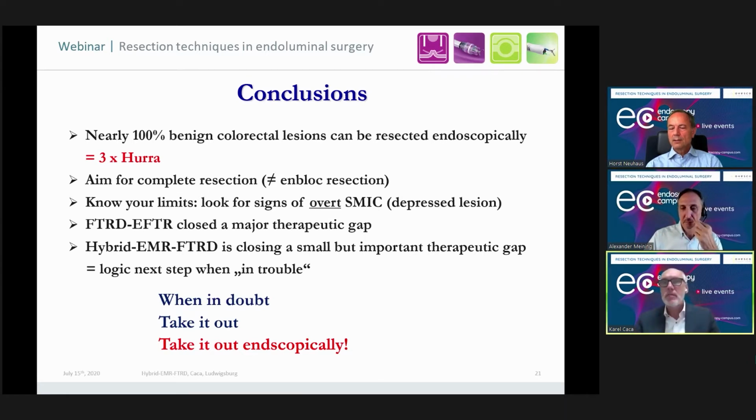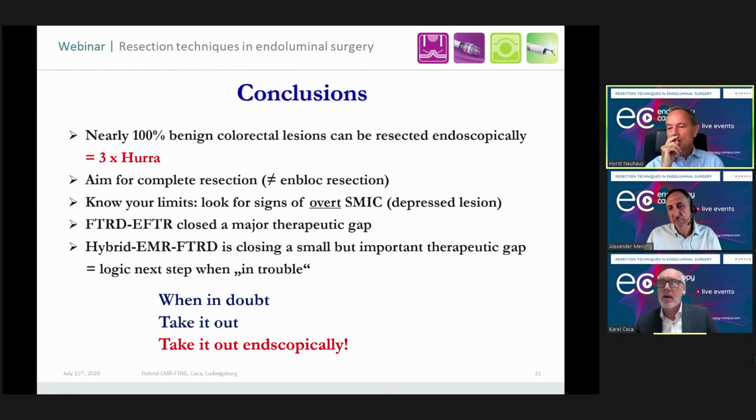I know that there are some reports, but it can happen. I mean, perforation with every resection technique is a possibility, but in our experience, we had none. I was also very concerned at the beginning, but I had no perforations, and I did some cases as a 2-step procedure, and then you have scarring, and then you have problems to pull the rest of the lesions into the FTRD device in a second session. But since I have never encountered perforations or complications with this hybrid technique, I would go for this.